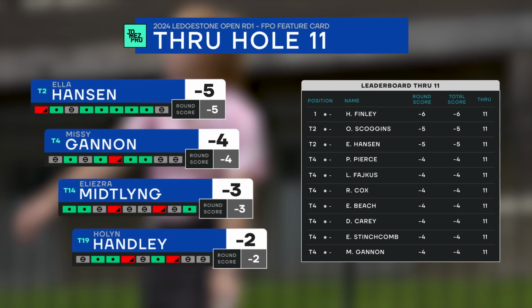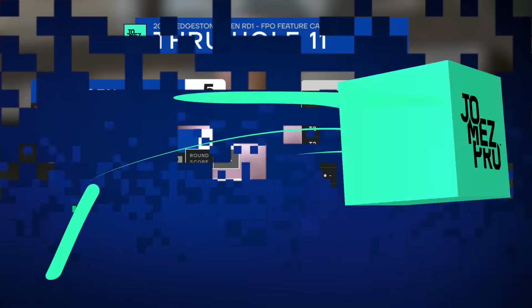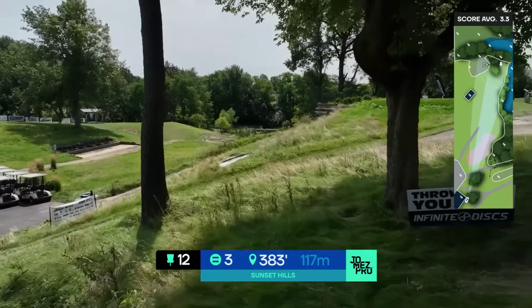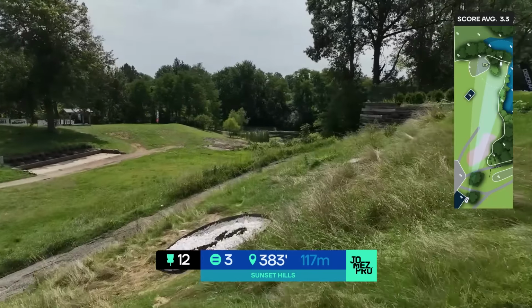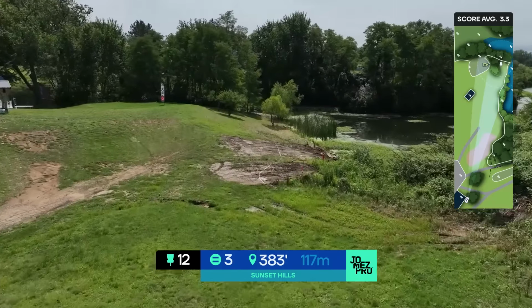Holly Finley still holding on to the lead, 6 down through 11. Owen and Ella Hansen tied at 5 down, right behind. Hole 12 has a new tee pad, which we've definitely needed. We've been teeing from the cart path, so it changes the angle. We used to be farther to the right. It lengthens the hole a little bit.